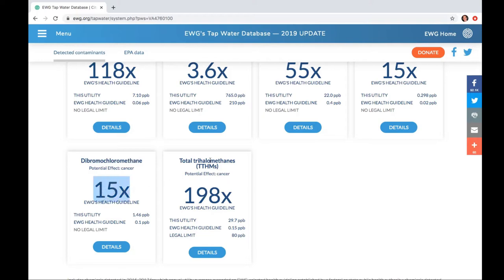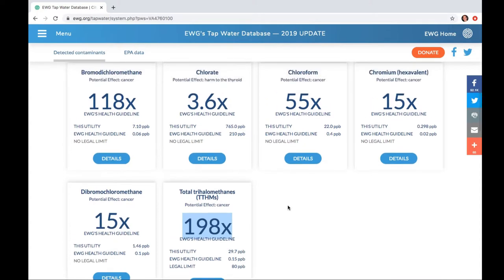Total trihalomethanes. The biggest thing that I noticed on all of these is that they all have a potential effect to cause cancer. Cancer, cancer, cancer. This is not good.